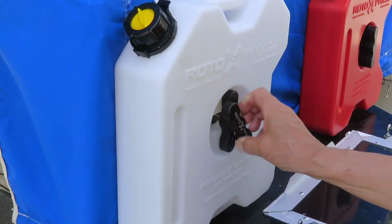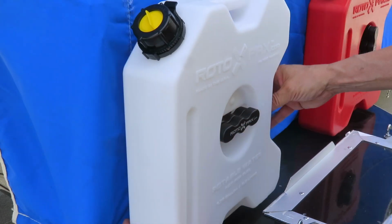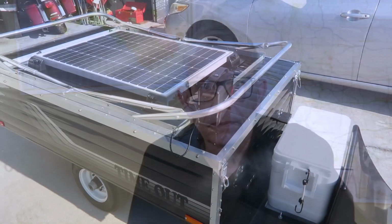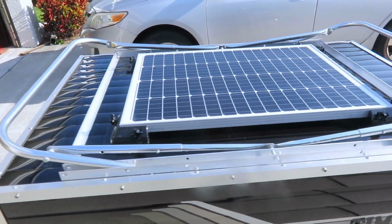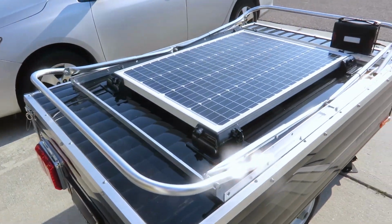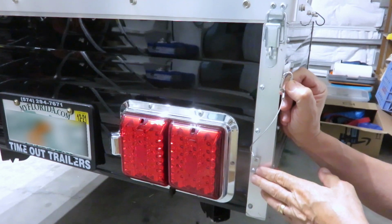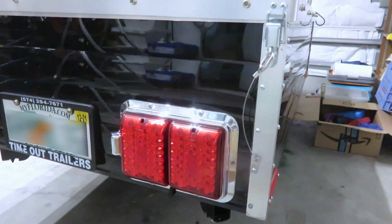To undo it, you loosen this handle a couple of times until you can turn the retaining bar, and then you can pull the pack off. There's one on installing a solar panel. So here we have the completed project with the solar panel mounted to the top of the trailer. I did a video about the collection of enhancements we made to the trailer. Here's the tethered carabiner attached to the trailer. You just clip it in and you're all set to go.